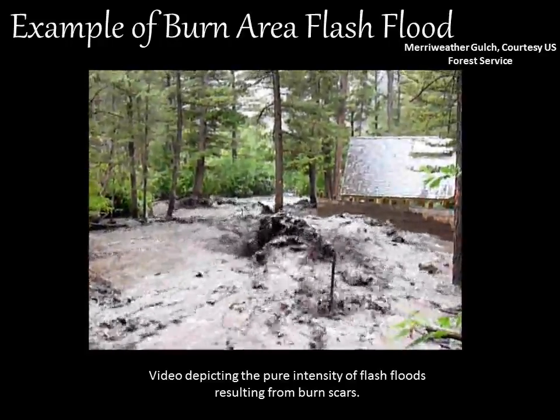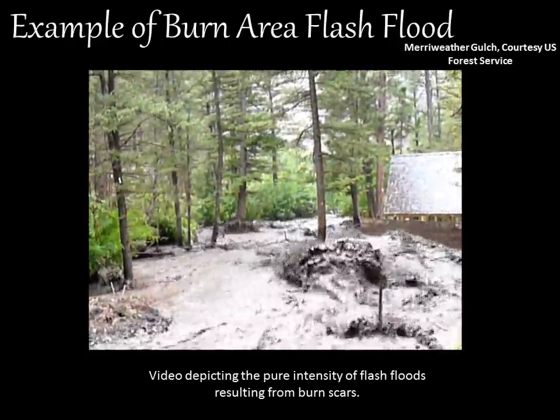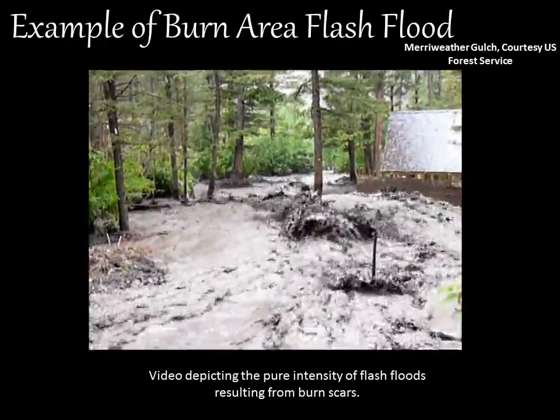Here is a video that shows flash flooding that occurred over a different burn area, but it simply depicts the intensity of flash floods that result from burn scars.